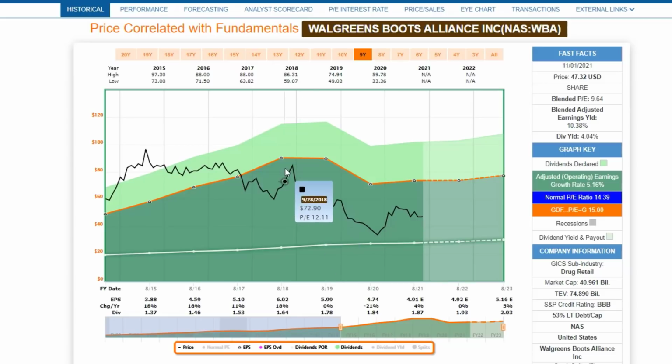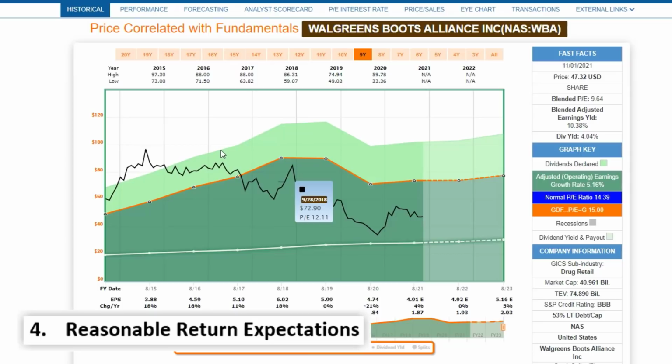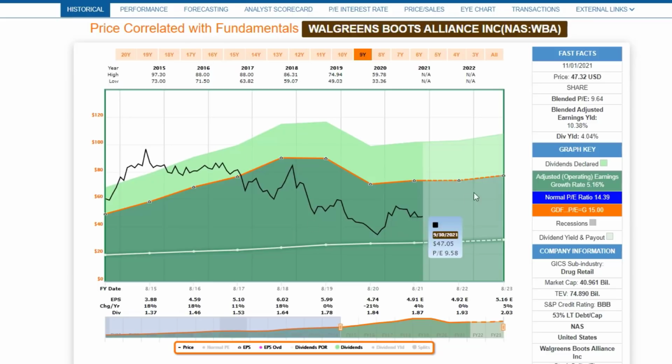Now, the next thing I like to look at, number 4, would be reasonable return expectations. And to that, I can turn to the forecasting calculator. Now, I can do that on the historical graph, which includes a couple years of forecast, but you're using mostly historical growth when you're doing that.